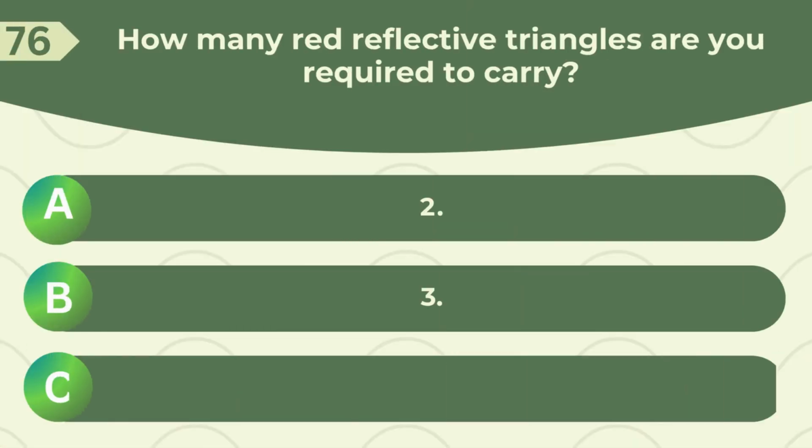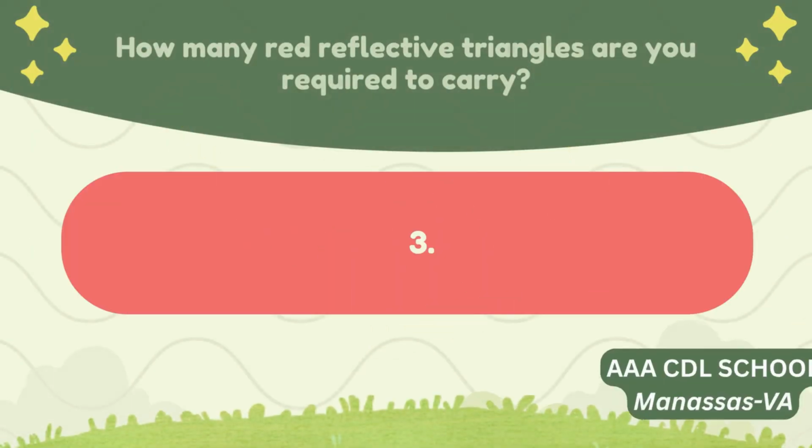How many red reflective triangles are you required to carry? A. 2. B. 3. C. 4. Correct answer: 3.